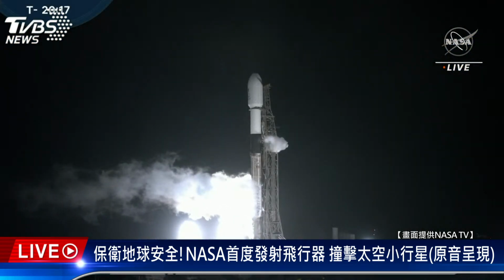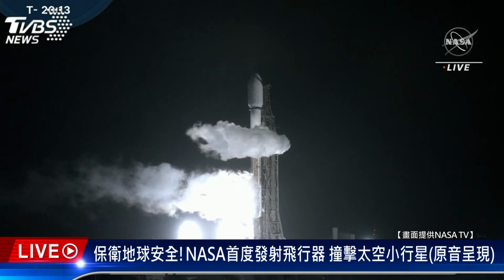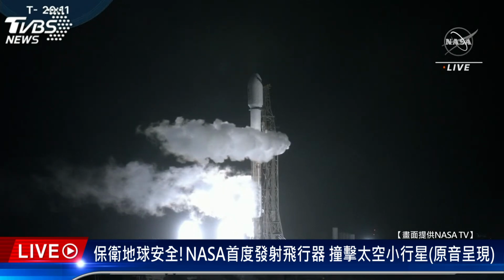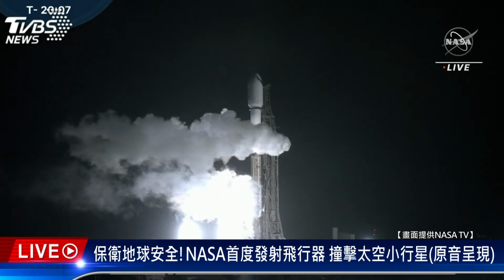All right, DART is the first time we've ever used a spacecraft as a kinetic impactor into an asteroid. So we asked the astronauts on board the space station to demonstrate what a kinetic impact looks like in space.